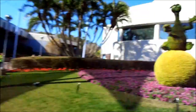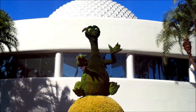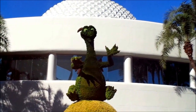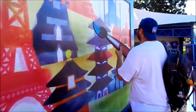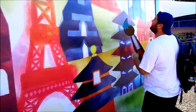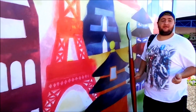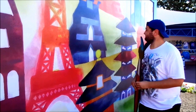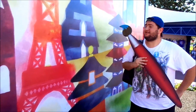But that's pretty cool. They actually have a Figment topiary right in back of the entrance to Epcot right here. Pretty, pretty cool. Awesome. What do you think? I think it's a 5. Looks great. Not bad. It ain't perfect, but not bad.